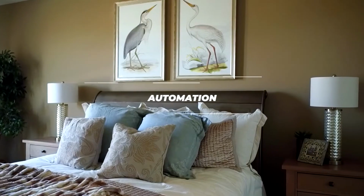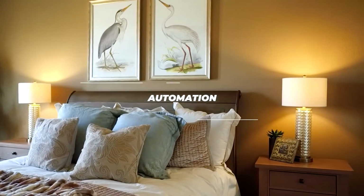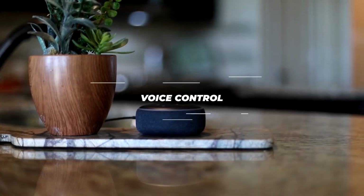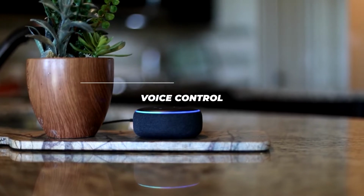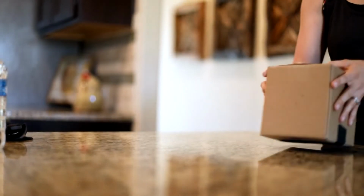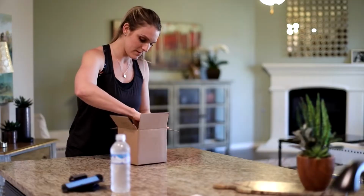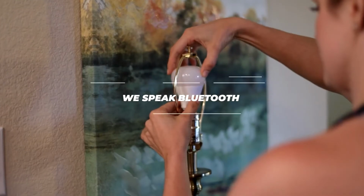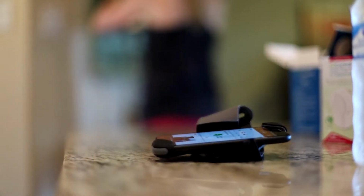Today it's all about different forms of control. Everyone has their preference. Some people want things to just automatically happen. Other people want to be able to look at their smartphone and make it happen. And some like to use their voice. You can expand this system on your own very simply, very affordably and very easily. If they do decide to go and buy a bunch of Wi-Fi devices, we speak that. If they go and decide to buy a bunch of Z-Wave devices, we speak that as well.